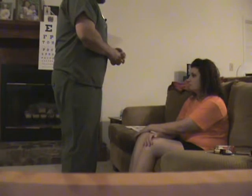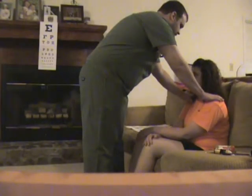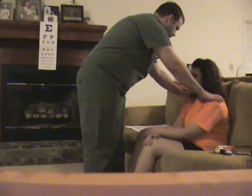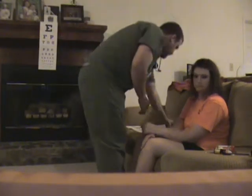We're going to move to 11, which is the accessory nerve. And I'm going to see how well she can shrug against my hands. It's going to show how well it's intact. Lift your shoulders. Down. Good. She has good strength bilaterally, equally in each shoulder. She can move one or the other on command. No trouble there.